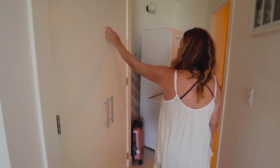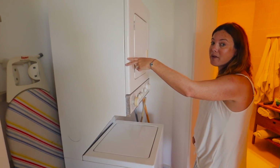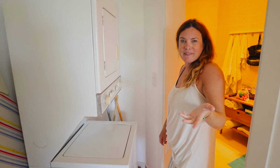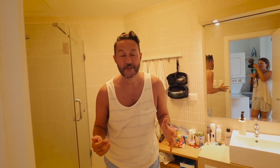Closet area is right here. And we also do have a washer and dryer. That is another big perk. It's nice when you're staying a couple of months somewhere to not have to worry about going out to do your laundry. Come on into the bathroom.